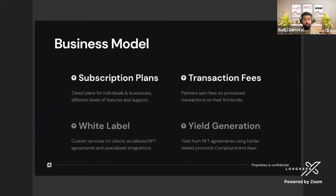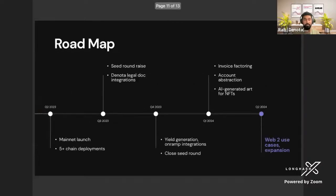Our main revenue comes from tiered subscriptions with different features and support levels. We also earn through transaction fees on front ends, sharing these fees with our partners. On top of that, we offer custom NFT agreements and integrations for our clients and yield generation through trusted protocols like Compound and Aave. In Q2, we plan to launch on mainnet and deploy on 5+ chains, followed by yield generation and on-ramp integrations in Q3. By Q4, we aim to close our seed round and explore Web2 use cases and expand further.